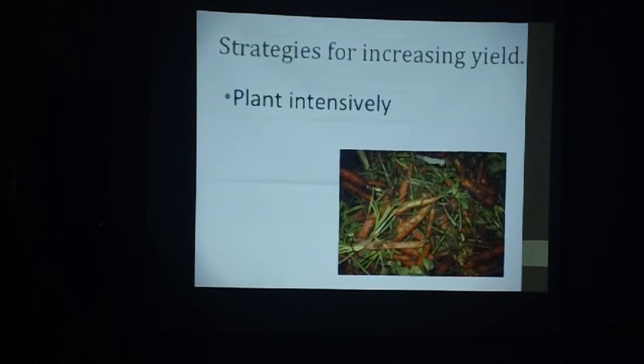Yes, ma'am. I heard that they have carrots now that are 14% protein. Wow. But I don't know what kind. But they bite.